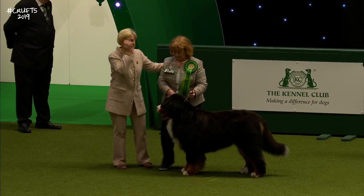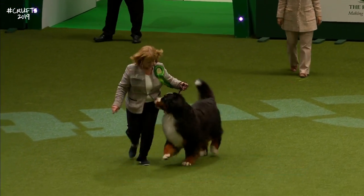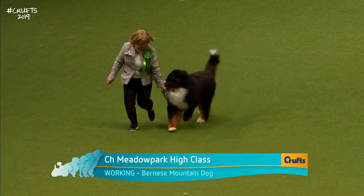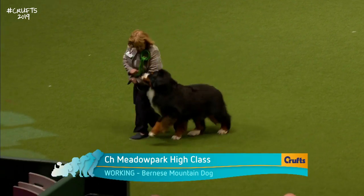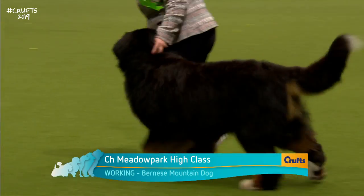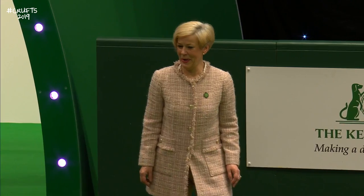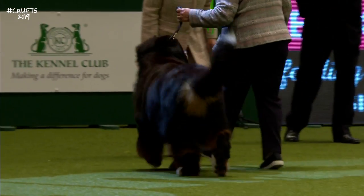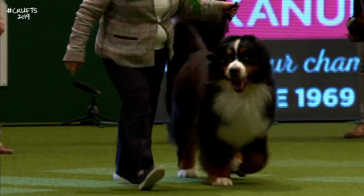Starting with Milo, the Bernese Mountain Dog from the Meadow Park Kennel, Meadow Park High Class. He's a champion, sent through to the group by Mr. Head Richards. A playful champion who'd rather eat his lead than concentrate on the job in hand. Top winner in the breed for the last couple of years, but lots of these show dogs are clowns, enjoying the big ring here. Lovely to see a dog of such experience still able to muck about.